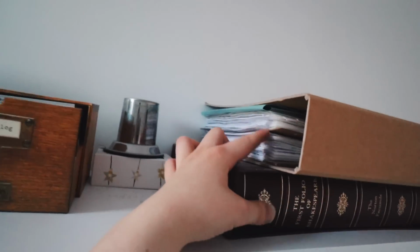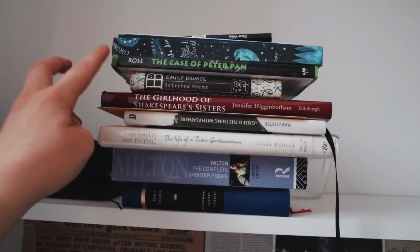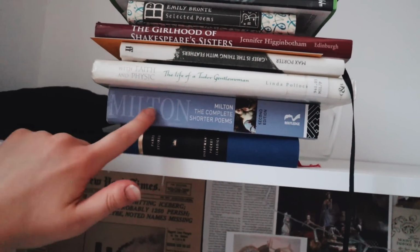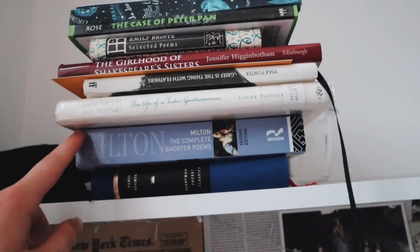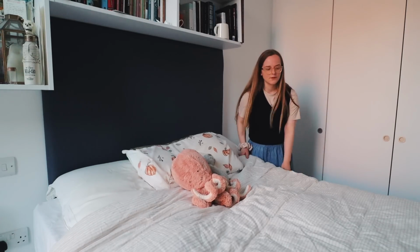And then this folder is all of my uni work. So I've got these books here. Case of Peter Pan by Jacqueline Rose is excellent. Grief's the Thing with Feathers by Max Porter. Complete shorter poems of Milton. Oh, The Life of a Tudor Gentlewoman, which I got from the library. This is excellent. And then finally here is my bed, which is really comfortable actually.